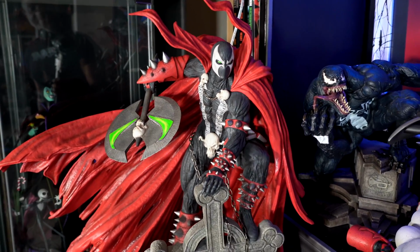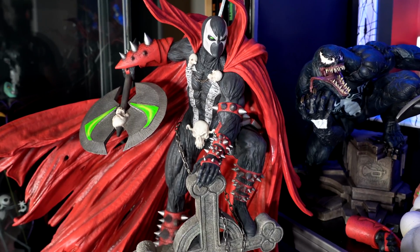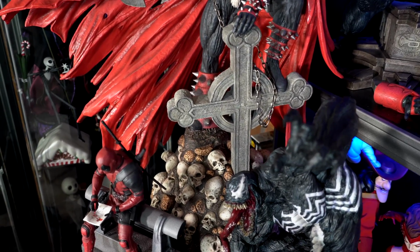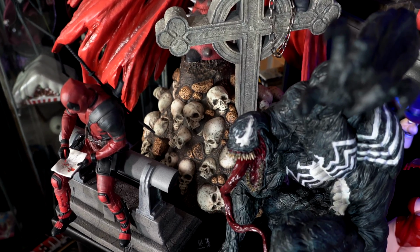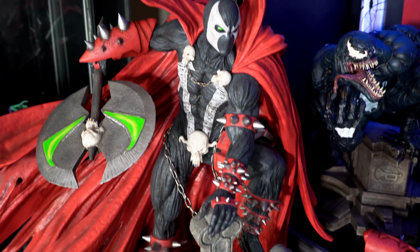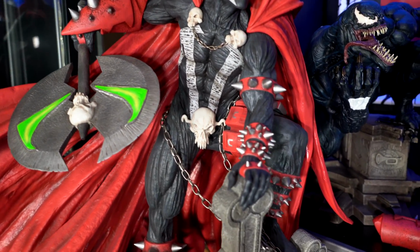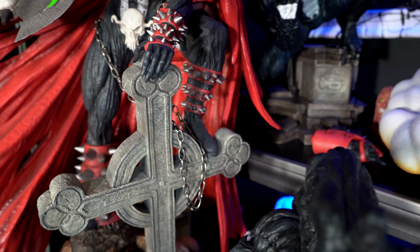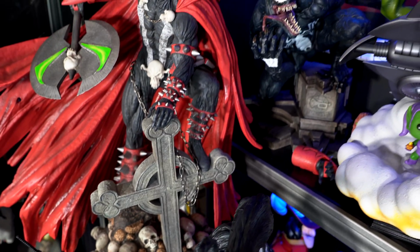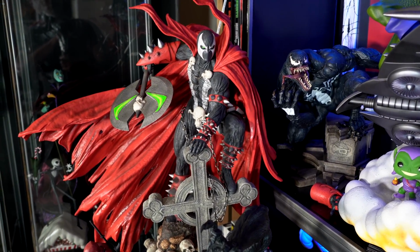This is kind of like my crown jewel in my Spawn collection. But as you can see, he's massive. So I was not up to the task of taking him downstairs or moving him or anything like that. So I figured I'd just show you guys here. I did a review of him, so I'm not gonna do that again, but I just wanted to show that to you guys. And then I'm gonna show you the Angela statue that I have. But yeah, this is a fan art piece that I picked up a couple of years ago.